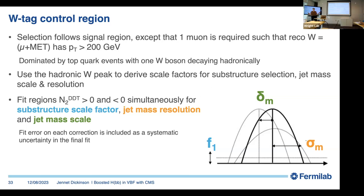So basically we take exactly the same selection as in our signal region, but we change one thing so that it is as similar as possible. That thing that we change is we say we need one muon, and we need that muon to make sort of a fake W candidate by combining it with some missing energy. And we need that fake W to have at least two energy and PT. So the goal here is that we're selecting a sample of top quark events where one of the top quarks is decaying leptonically. That's how we get the muon. And the other top quark is decaying hadronically, and we end up with a hadronic W boson decay. And then that hadronic W boson is the peak that we use to actually measure each of these things. So this is completely orthogonal to our signal region. We can fit all of these parameters and understand exactly how they're related in simulation and data. And we can also include the uncertainties that we get from doing this fit in our final analysis as a systematic.